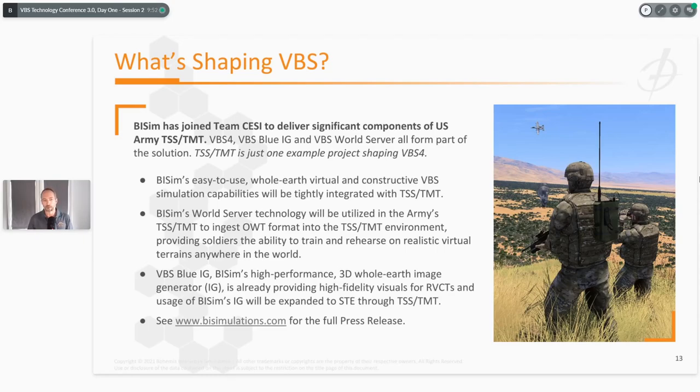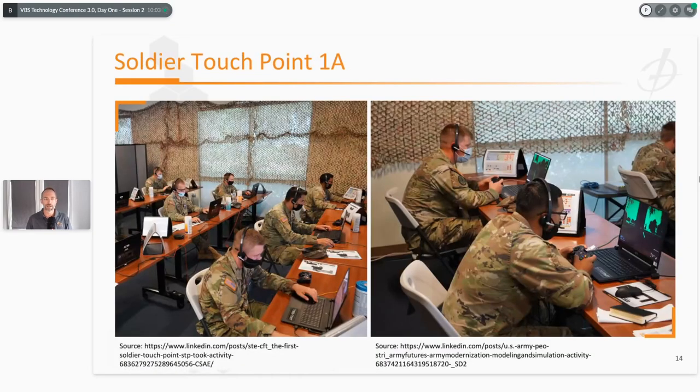So we're working on this. A number of teams are actually already engaged. There's a full press release at bisimulations.com if you'd like to read more into the detail. I have a couple of photos here. These were posted publicly by the US Army on various LinkedIn channels, showing the soldier touch point that just occurred a couple of weeks ago. These soldiers are using VBS4 here, or RVCT Soldier as it's known within TSS TMT, to conduct squad level training. And the soldier touch points will continue over the next few years.